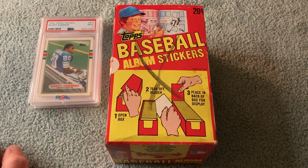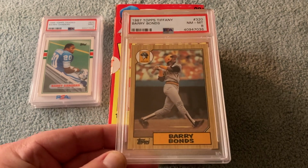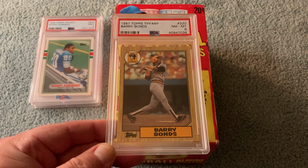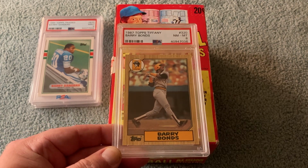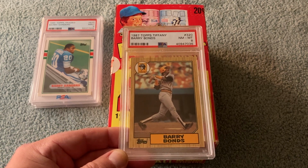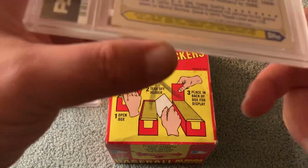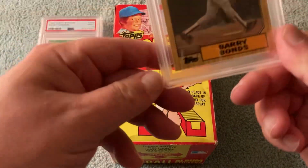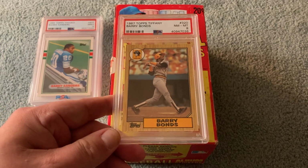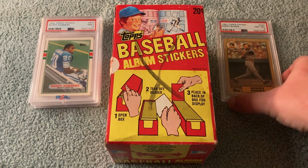Another seller had a card along the line of this kind of stuff that I thought was super cool, and I made a pretty good deal for it. I had to get the '87 Topps Tiffany Barry Bonds. The guy was funny. He says, I've had that forever. Nobody ever shows any interest in it. I quoted him a price, he came out $5 higher, and I said, I'm not going to squabble over $5. So very cool to get an '87 Topps Tiffany Barry Bonds. Just a really neat card, and that was from another seller.